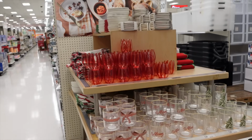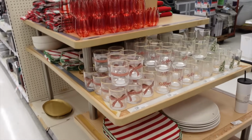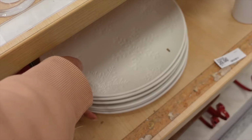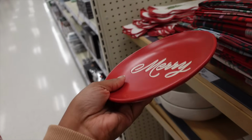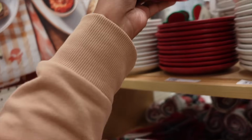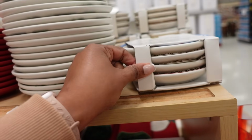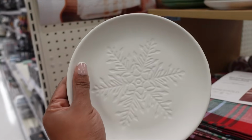Found some Christmas decor. They didn't have any of it, nothing like this, when my daughter and I came here. Look at this plate, so cute. A snowflake. I like it. I eat from the smaller plates, so I wanted to get myself some for Christmas. I wanted to see what these look like, but they're covered, so I can't really tell. That's a 4-pack. But I really like these. This is a snowflake.